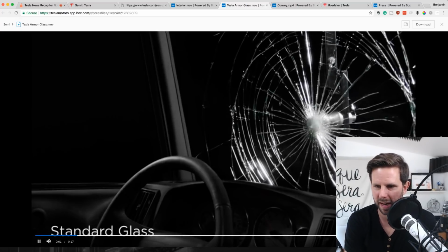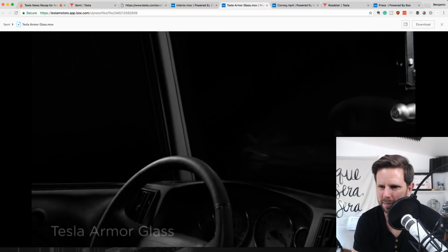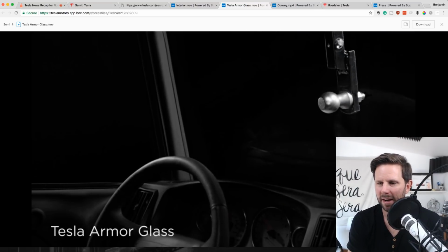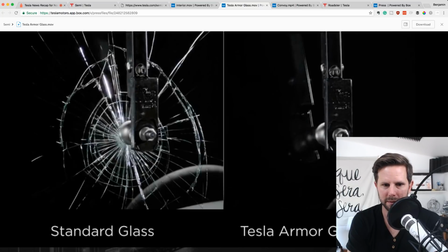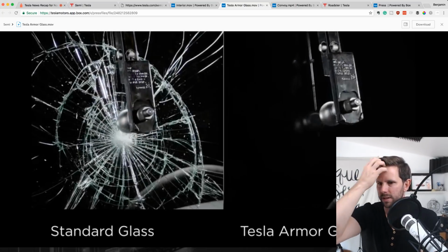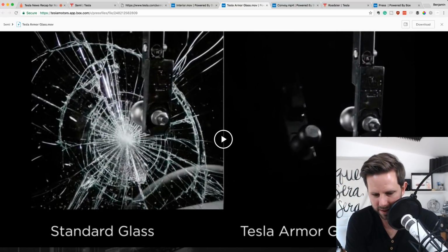So here's your standard glass. I think they said it's thermonuclear explosion-proof or something. I don't know what's going on there, but yeah. So apparently, if in a nuclear explosion, this would be the safest place or something. So there you go. You kind of have the safety aspect.